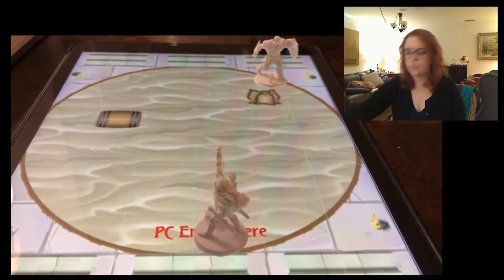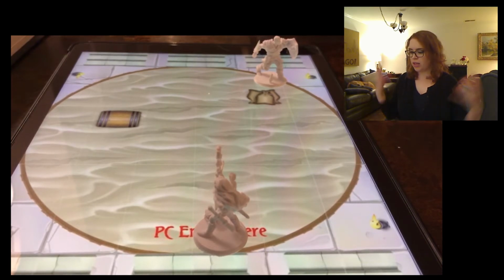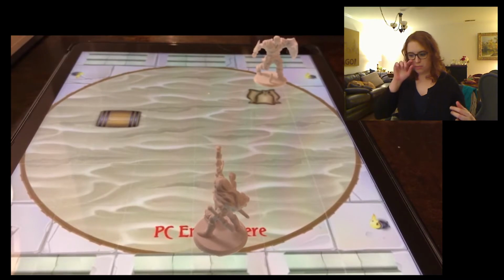Yeah. Cool. What's your initiative? 22. 22? That shouldn't even be possible. I'm really agile and alert. Yes. Obviously. Me failing the first trap was just a trick.